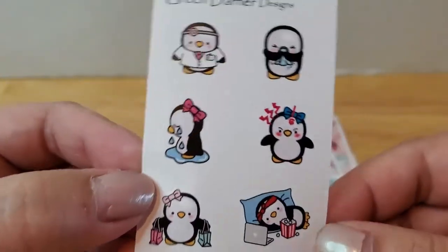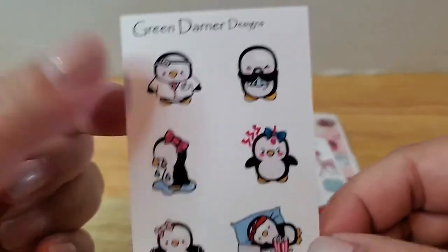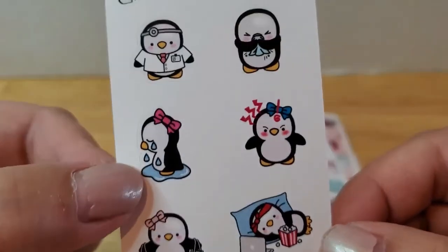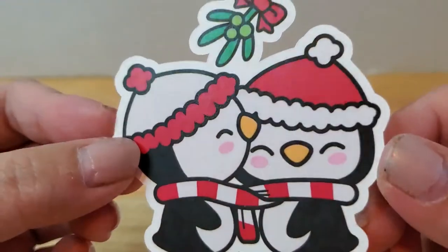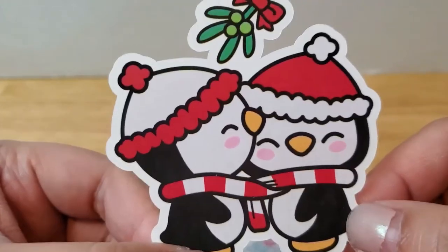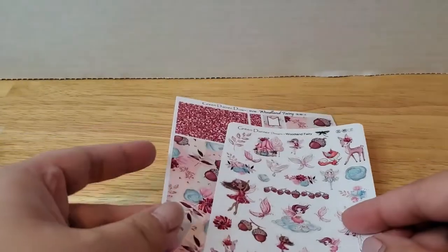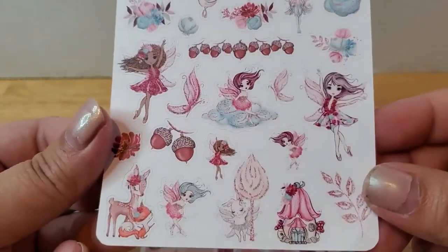And then I got this one. This is another freebie. There's a doctor. Paul is the guy penguin. Pearl is the girl penguin. I think this is really, really cute. And then this is cute. I love this. I have a bunch of Shelley's die cuts. I just love Paul and Pearl the penguin. And this has a mistletoe. As you can see, it's Christmas themed, and I ordered this in October, I think. So anyway, this one is the Woodland Fairy.